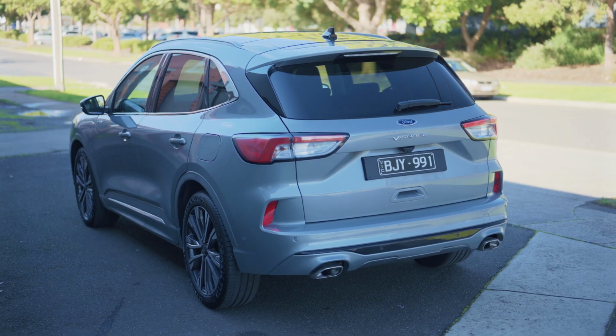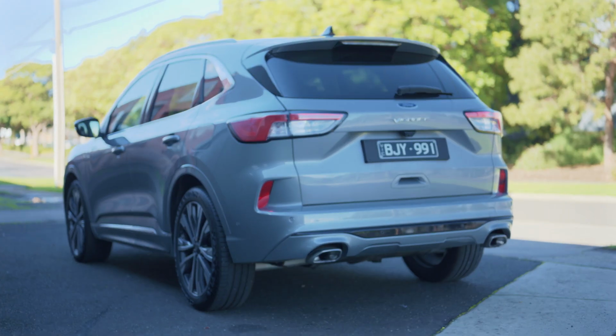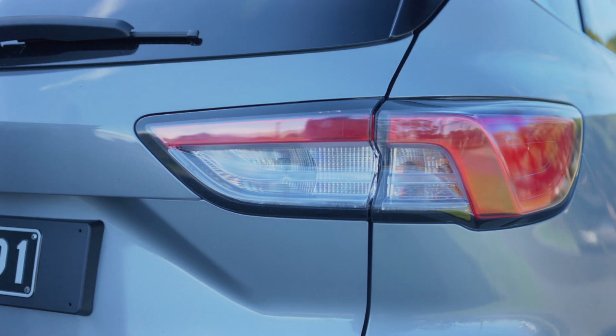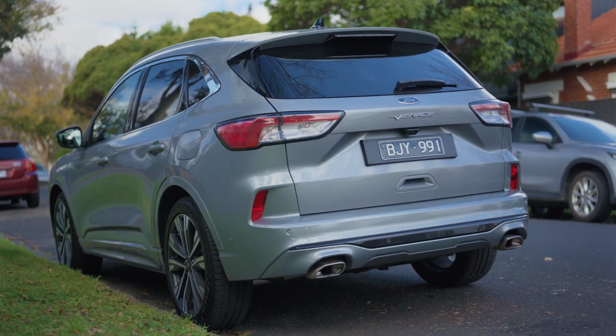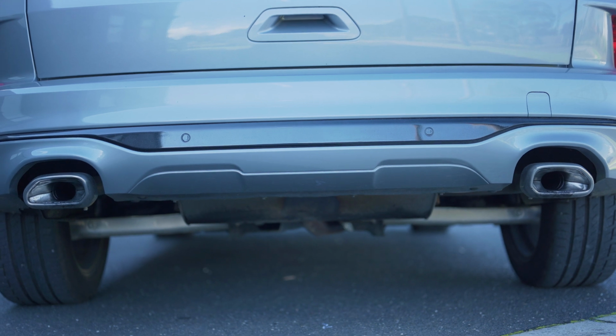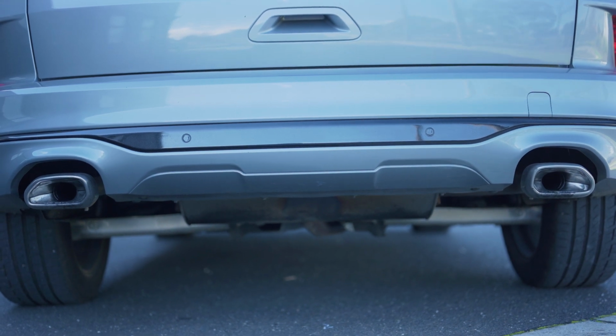The rear again is quite nice. It's simple, it's unoffensive. I like the tail lights. I think they're pretty cool. You get the obligatory roof spoiler up top so you can lap the Nürburgring in your German-made Ford Escape. And then down the bottom, you get real exhaust, which, believe it or not, is not a given in 2021. So well done, Ford. Overall, I like the way that this thing looks. I don't think it's the most spectacular car, but hey, it's good looking.